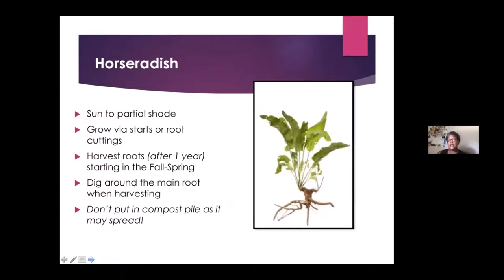I would recommend a container for horseradish, or if you're also interested in growing ginger as well, because when it comes time to harvest, you basically have to dig around the root. You're going to have to pull the entire thing up, cut off the edges that you're eventually going to use, and still allow that main section to exist. Sometimes if you put it in the ground, it might really spread out. And so you're going to be chopping it up when it comes time to harvest, and you may not get all of it. It probably would go in the soil, but then again, how much horseradish do you want or need? So make sure you dig around the main root when you harvest.